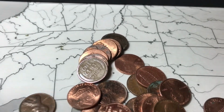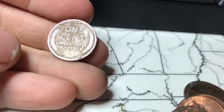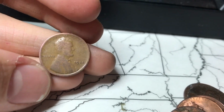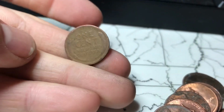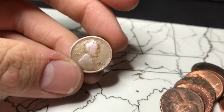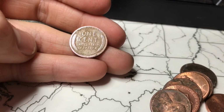Alright, and with 14 rolls left, I can see another old one right here. It's super worn down. I already saw the date. It is a 1920, so not a very rare date, but it's still over 100 years old, so that's awesome. We got a 1920 and a 1930 Philadelphia now. Still looking for that 1910 though.